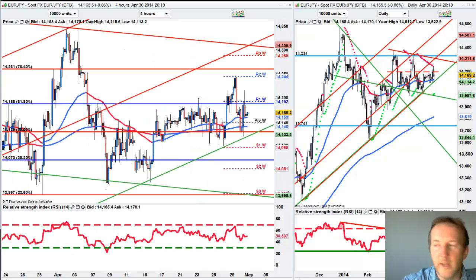I am long the euro yen and the US dollar yen. This euro yen got a stopping bar on the 4-hour chart, the 50 MA. Europe has inflation. It has reasonable levels of inflation, so that's good for the currency. So I'm going to see if that can pick up.